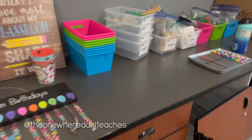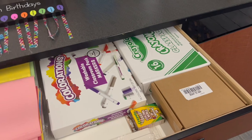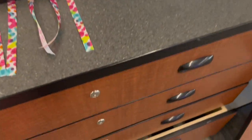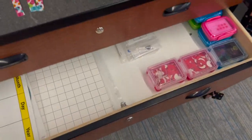Coming over here, I'm hoping this will open. Yeah. I put the construction paper in here, crayons and markers, and that's not including any of the school supplies that I got from my school. I started a little bit of organizing the math. So I got all the cards together, some of the game boards, things like that.